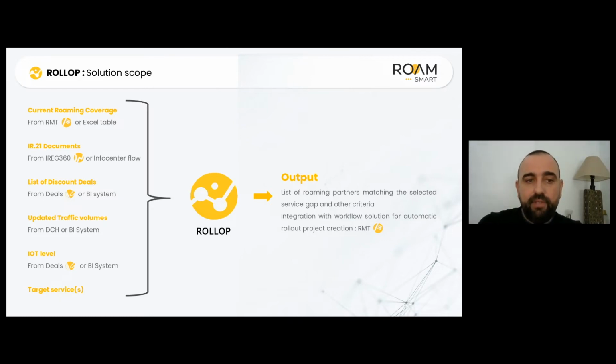Then the third possible input is the list of discount deals, so all the discount contracts that you already have in place with your preferred roaming partners. This information can come automatically if you are using our deals module, which has the list of your ongoing and live contracts. Or if you are not using our deals module, then we will get any kind of extract from your BI system, business intelligence, or any sheet or file that you are maintaining with this information. And the same applies to the traffic volumes, which we can get from the DCH, the data clearing house, or from a BI system or other systems.